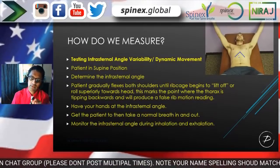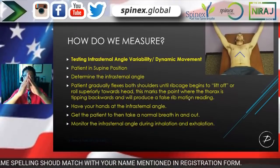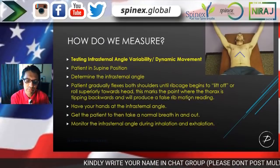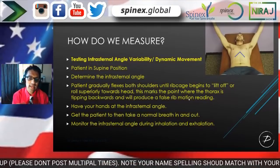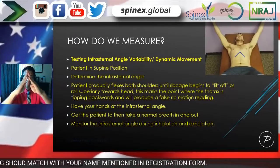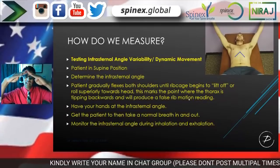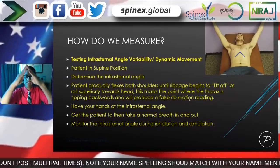What we want to see is, when the patient inhales, is it going out, and is it coming in? What you'll find in patients that have problems, the patients that come into the clinic, let's say they have neck pain or low back pain, is that when they take a deep breath in, this thing doesn't move at all. It'll be stuck either at 60 degrees or at 100 degrees. Even when they breathe in and out, there is no dynamic movement of the infrasternal angle.